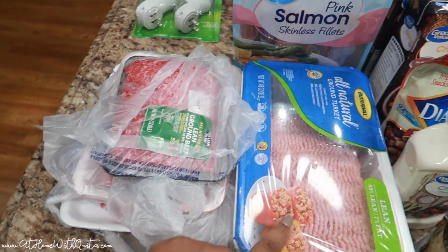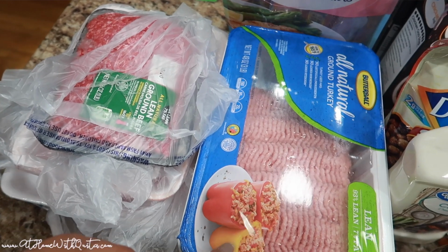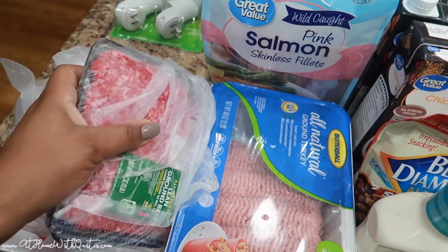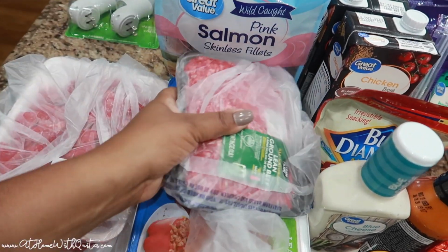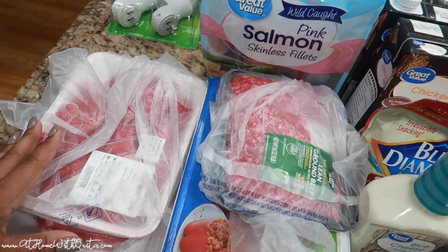So I've got some ground chicken. Oh no, that's ground turkey. Should be ground chicken. Actually, now that I look at it, it should be ground chicken. They sent me ground turkey. So sometimes there are snafus, y'all. Or maybe I selected ground turkey. I thought it was ground chicken. So that could be the case as well. So I'll go back and look at my receipt, and Walmart is really good about replacing the item or refunding the item if they made a mistake.